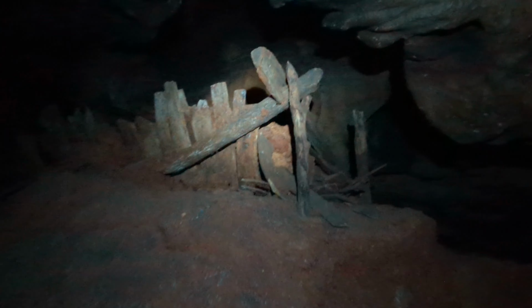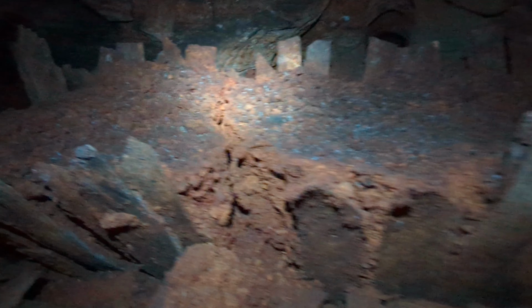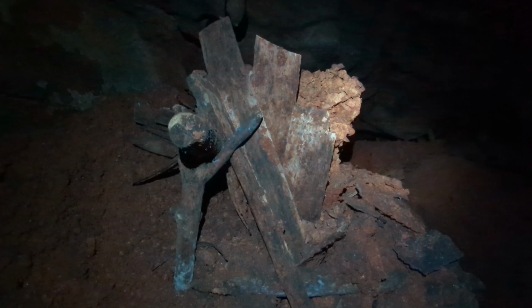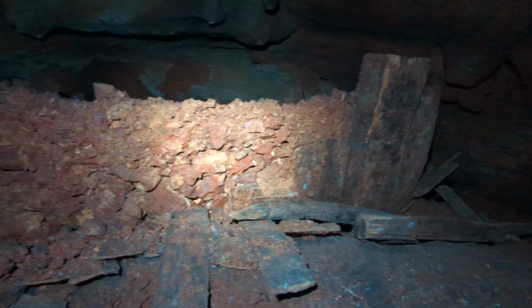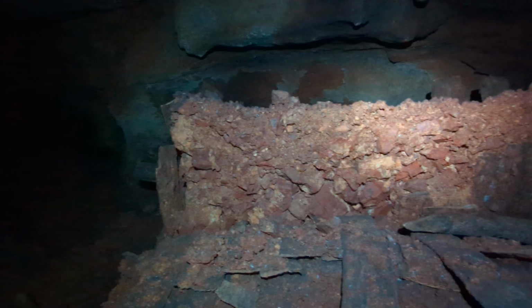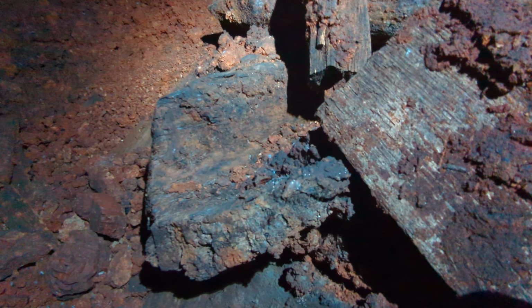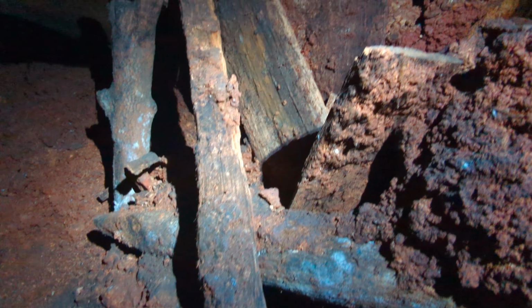Just simply amazing that all of these remains are still here in the darkness of this cave. 150 years later, simply amazing. Another one that's still in pretty good shape. You can see right here, this would be the bottom, and you can see that trough where that water with the saltpeter would leach out of that vat, and then they would collect it and boil it off.